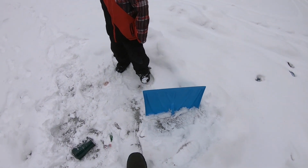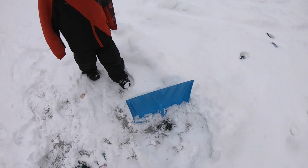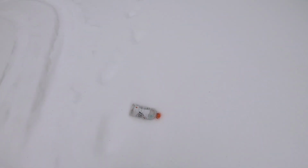They dropped a shovel. You can see where the hole was. Yeah. They dropped a shovel down the hole and then just left it there. Left cans, bottles.